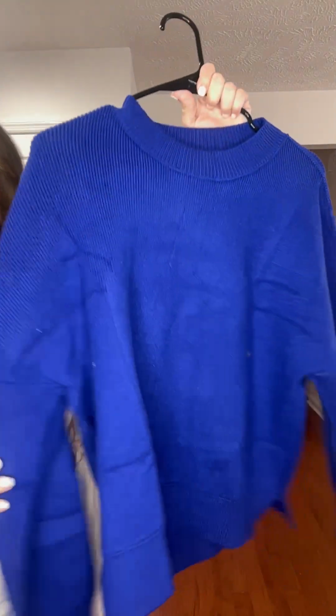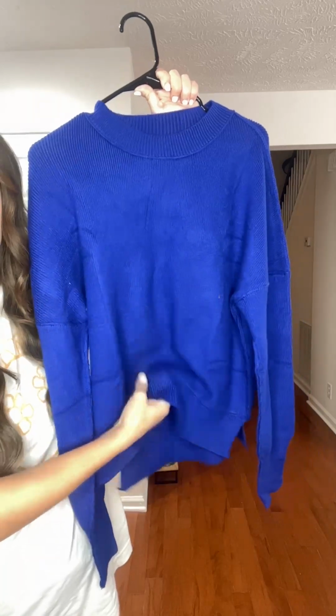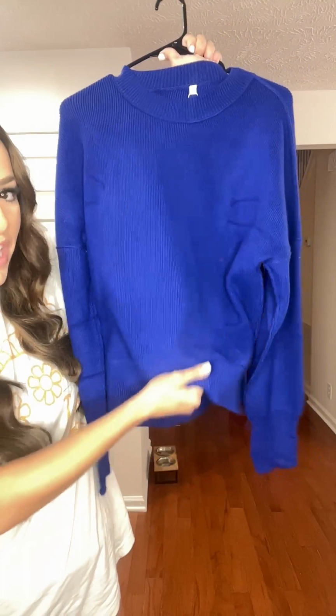I went over the jumper. Okay, these are the sweaters. I need to go grab them because they're phenomenal. But I do have the blue one right here. Okay, maybe that is it. Okay, this one I got in the cobalt. Literally gorgeous. How beautiful is that color? And it is so soft. I wish you could feel it through my phone. And look at the stretch.